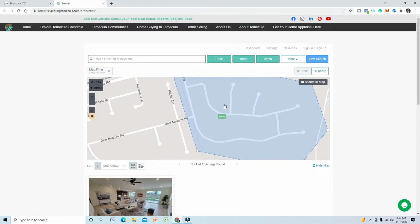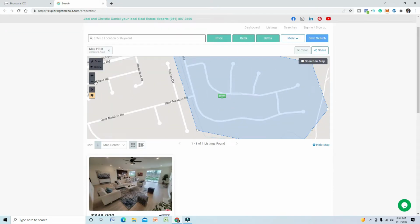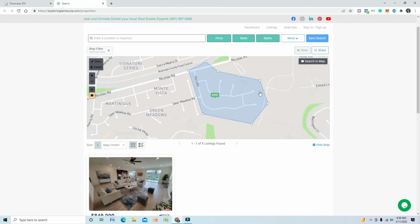One of the things that I will show you, and I'll probably touch more on in the video, is I really like this area. It's very hilly. It has a little bit more of the southern Temecula vibe. I just find that South Temecula does have the rolling hills more, and the landscape overall is a little bit nicer. But even being off Nicolas Road and even being up higher, it was a very, very quiet community.